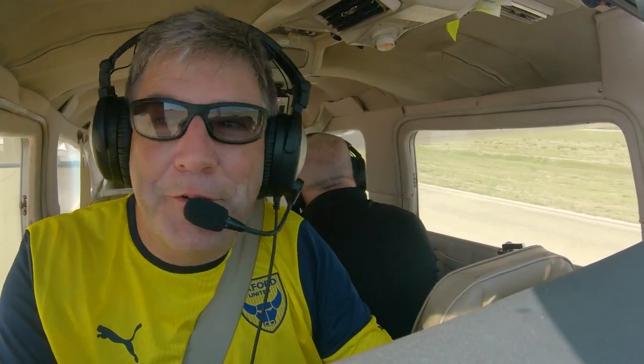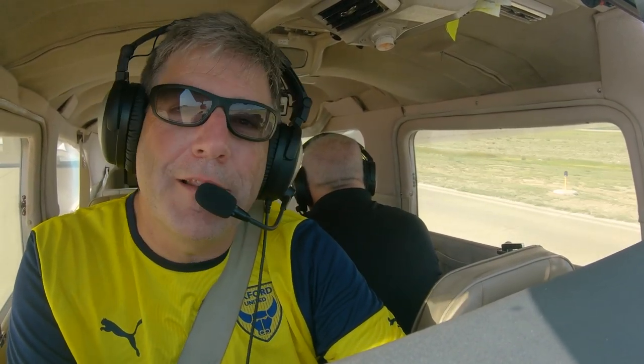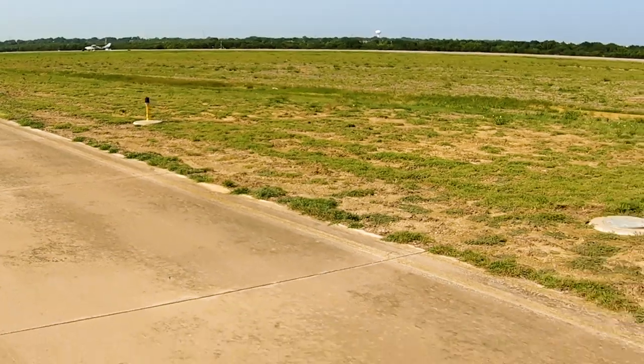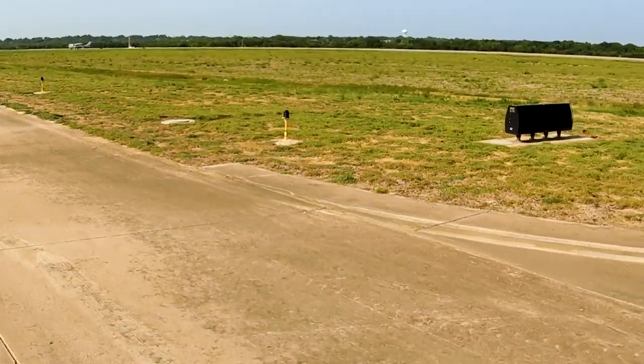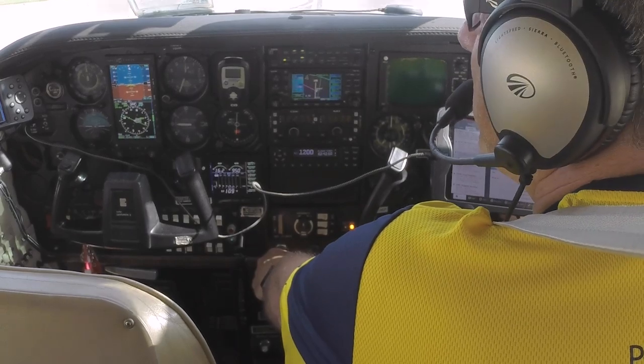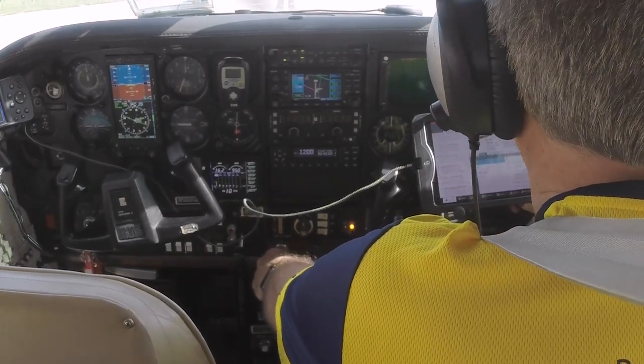Anyway, so there we go, first overhead break. That was a little bit of a fail, but we landed safely. That's right. Just a little long. I was fast coming on final. I was really fast, but the landing was okay. Yeah, your brakes appreciate that. Yeah, my brakes are a little warm right now. A little heat up.